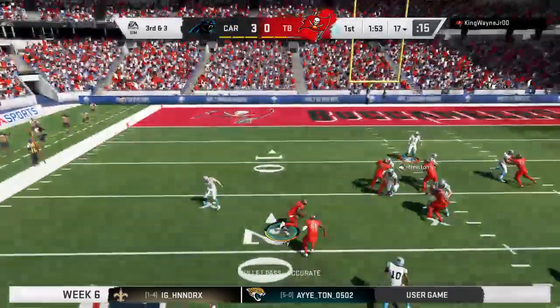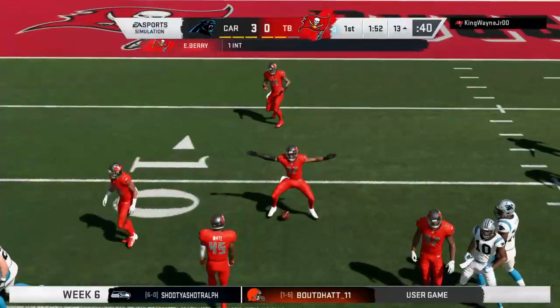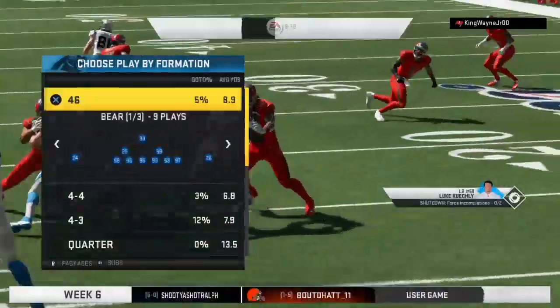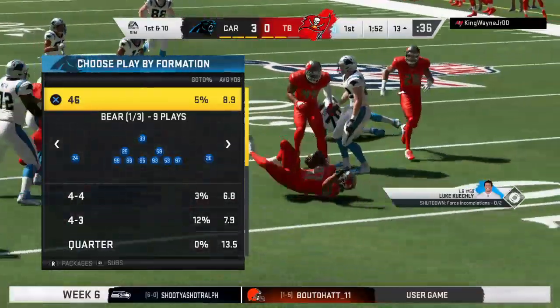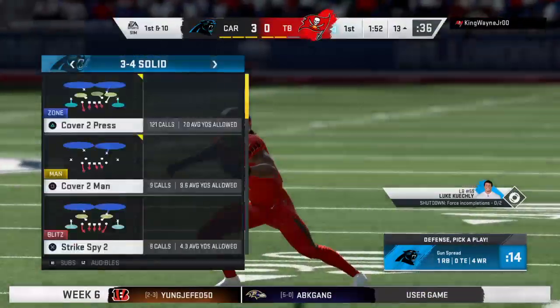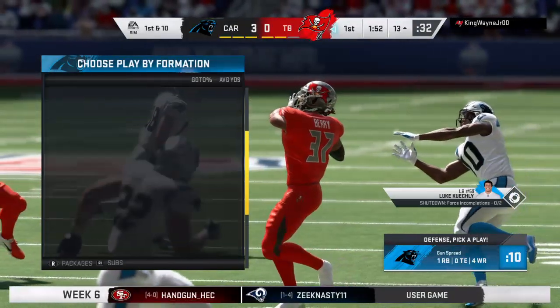He rifles one that's intercepted. Picked off by the free safety, Eric Berry. And he's going to get this on down to the 13-yard line. Well, that's a drive killer right there. Not a really confident throw either. This one was kind of up for grabs, and it's going to come down the hands of the wrong team.